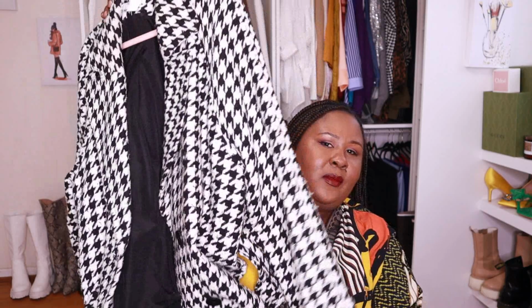For a long time, before I really had the resources, I would always save and save and save so I could give myself a nice coat during Black Friday. Now money is a little bit more plentiful, so I'm able to buy quite a few coats each year. This one is an oldie but goodie. I got this the year before last, but I love this coat.